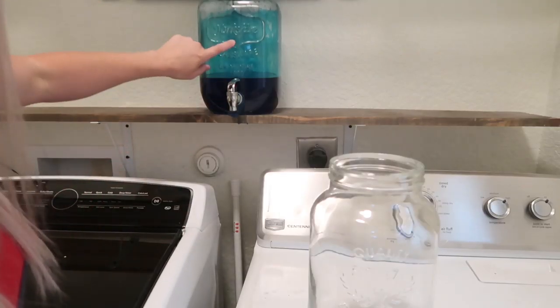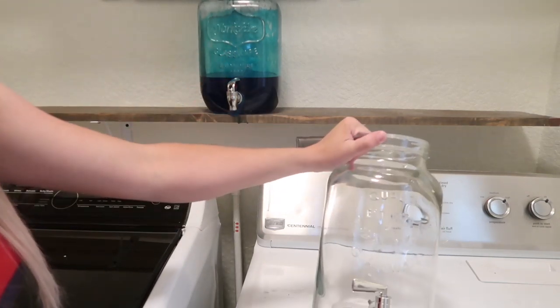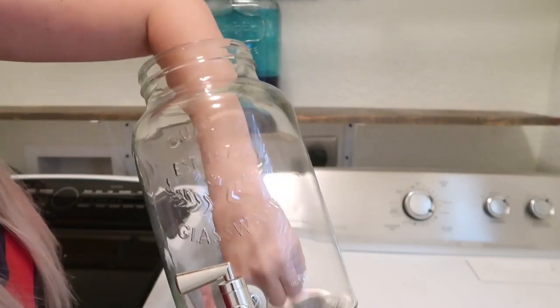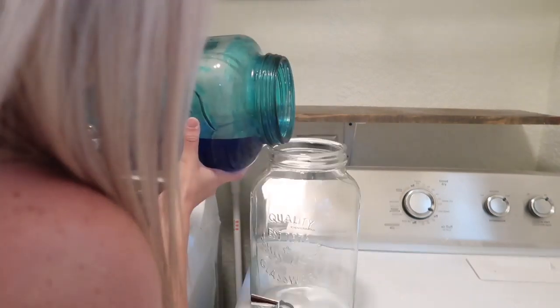What I'm going to do is put the laundry detergent from this one into here. And hopefully this one has a little bit better of a spout, because this other one was so old, nothing was coming out of it.